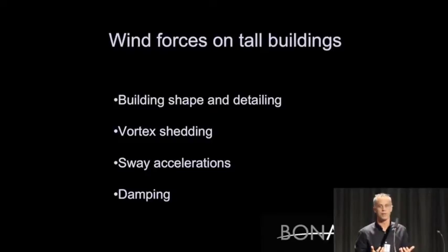We just don't have a lot of these concepts that I'm going to talk about, like vortex shedding and detailing of buildings and the actual shape of the envelope and all this sort of stuff, being that relevant to a building unless it's above a certain height.